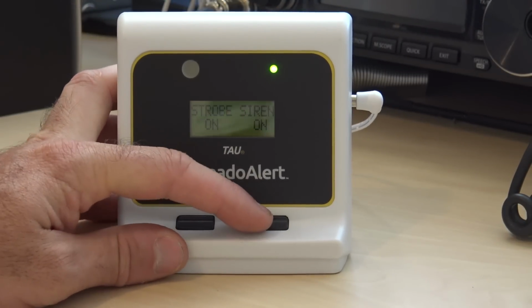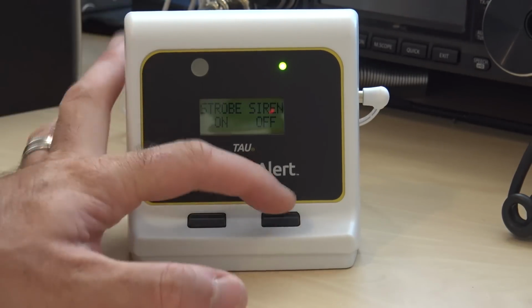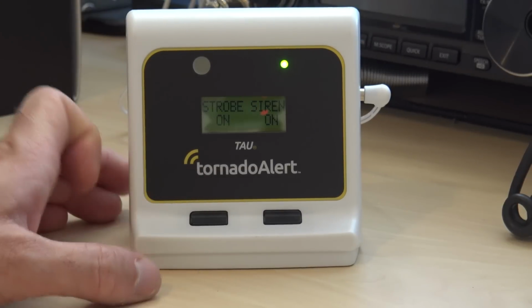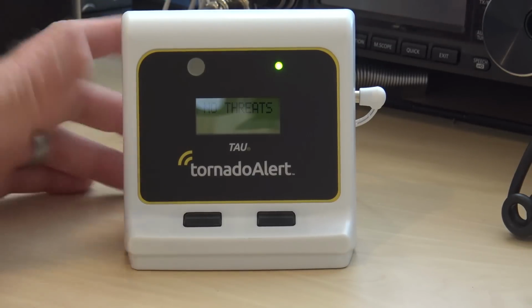Why is the siren off? There it goes. Siren on. That's pretty much the only settings you have to do. Settings right there: strobe on, strobe off, siren on, siren off. That's pretty much it. I would leave them both on if you could.